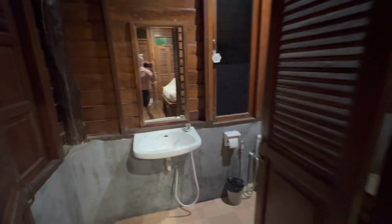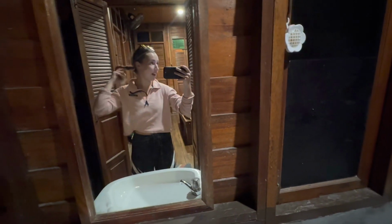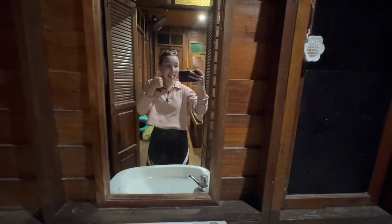The lady did say when we were checking in that if we go out of the room we need to make sure we lock and close all of the windows, because she said there's loads of monkeys here and if we don't lock the windows then they'll be in. So I thought it made sense to turn you around.